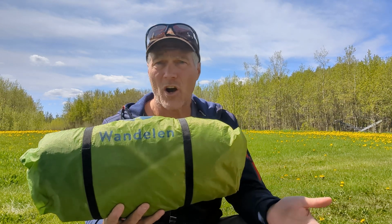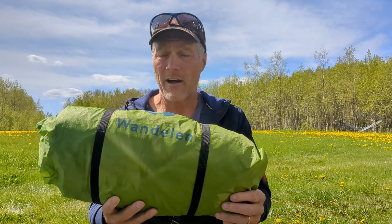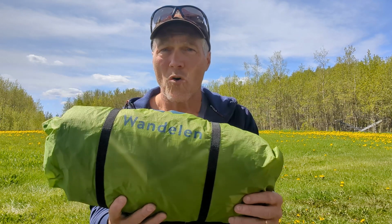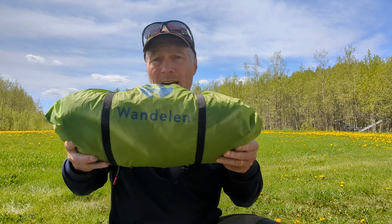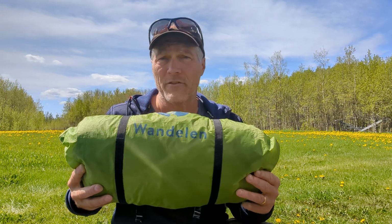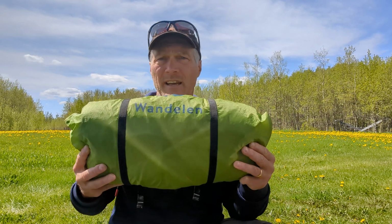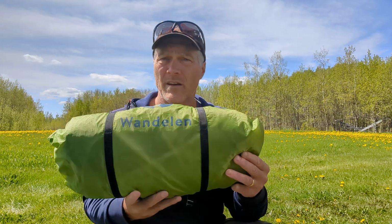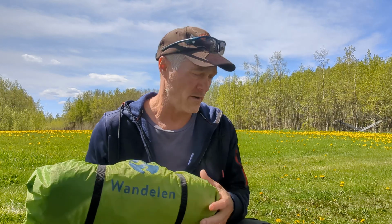And I got caught in a windstorm that was unbelievable, and some other tents in our group failed in that windstorm. This did not. This thing held up perfect. Now, I had snow, I had hail, I had rain, and none of it ever came into the tent. It was perfectly dry all the time. I think this is the best value out there when it comes to ultralight, or not ultralight, but lightweight backpacking tents. To me, this is a no-brainer. Thank you, Wanderlin. You worked perfect, and I will continue to use this tent because there's nothing wrong with it.